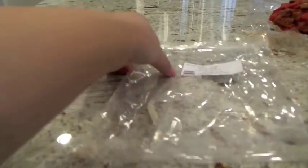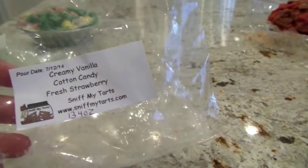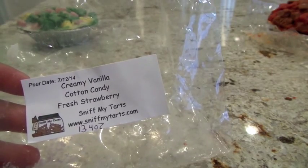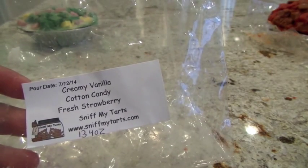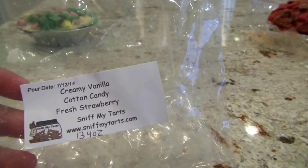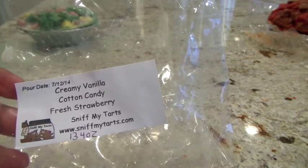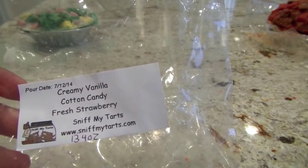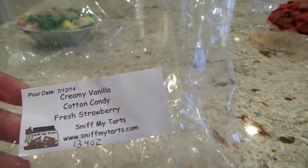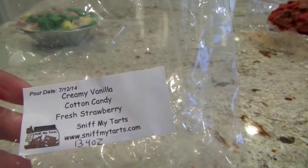Okay, this next one here is creamy vanilla, cotton candy, and fresh strawberry. I think I stole this from somebody else too. I smelled their strawberry scent before, and I thought it was an artificial scent. In this blend, I'm definitely getting more of a sweet strawberry scent. I know it says fresh strawberry. It's still a very, very sweet strawberry. And maybe it's just because the strawberry is mixing with the cotton candy. So I'm really just smelling a cotton candy strawberry, which would smell like a sweet strawberry. But I do not get a fresh strawberry scent out of this.